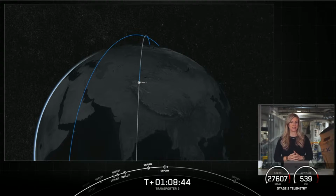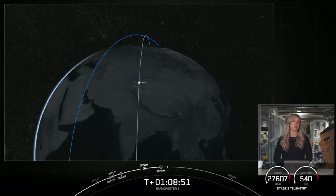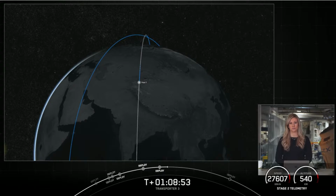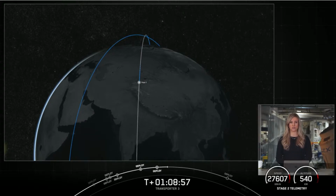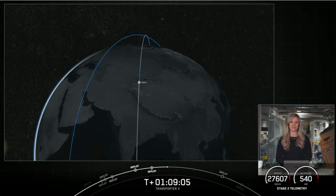In the meantime, the next 37 deployments are going to happen during a blackout period, which basically means that we lose camera views and telemetry. While we wait to regain access to ground station coverage in a few minutes, sit back and follow along with our animation that shows you where we are in the mission. We'll see you back here at T+1 hour and 15 minutes.